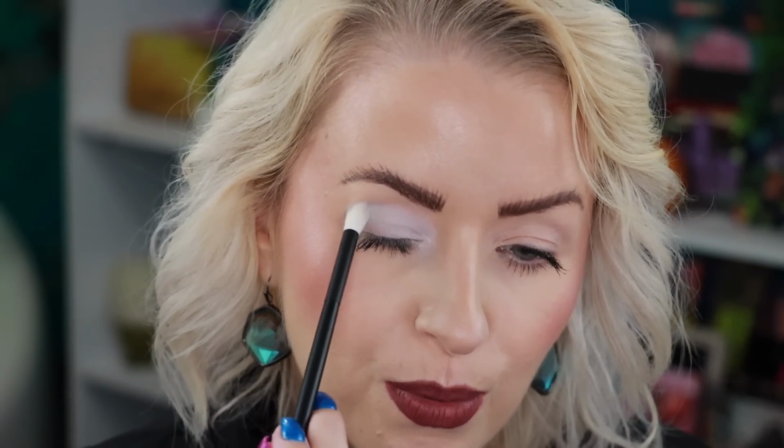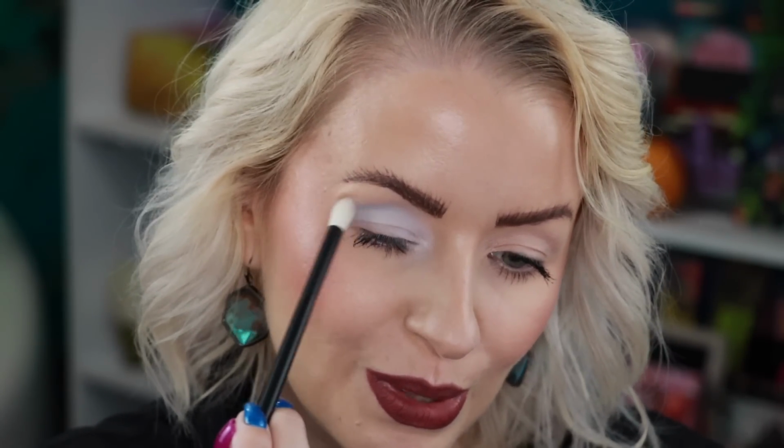Now I'm going in with the shade Blizzard, same brush. I don't expect too big of a difference right here, just because they're both really light shades. But I like this. I am happy. For those of you who love your cool tones, I'm happy Natasha Denona did this for you all. Since this brush is performing so well, I'm going to keep on using it. We're going to go into that next shade.